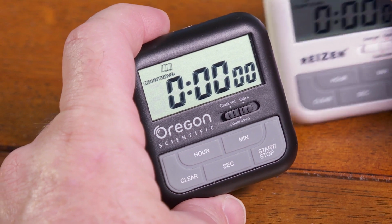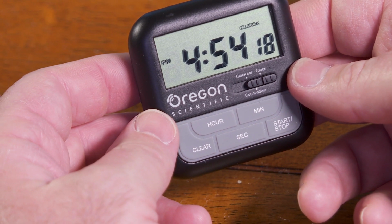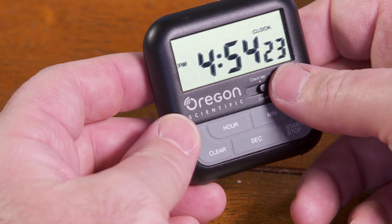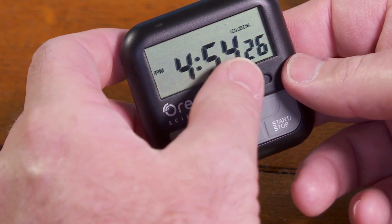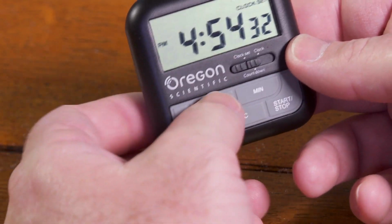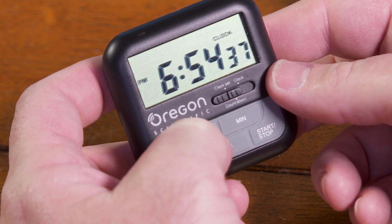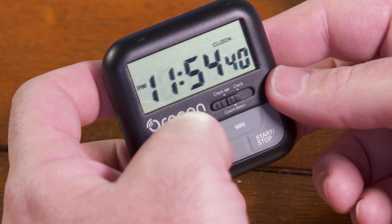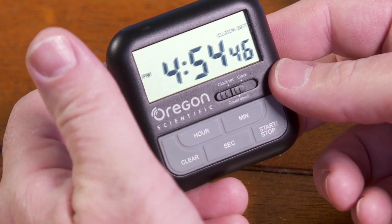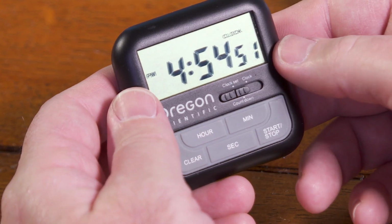So let's just focus on this one for a moment. It has a clock, so you have the clock function. It's a quartz clock. It's accurate enough, but it's not atomic. And then if you flip the switch all the way to the other side, you can set the clock using the hour, minute, and second buttons to set the time, and it'll count off the time as you adjust the time. 7, 8, 9, 10, 11, 12, 1, 2, 3, 4 p.m. Okay, so now I'm back to normal time. As far as the clock goes, well, it's fine, but I have other clocks.